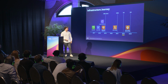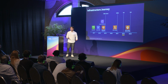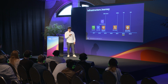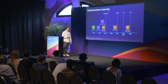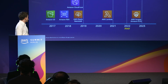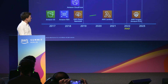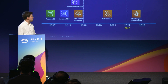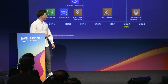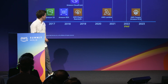As you can see here, we spent probably 5 years trying to find product market fit. Over these 5 years, we initiated our journey with Amazon S3. Then we moved to RDS. Over this time we added multiple services, but it wasn't until last year that we really found product market fit, and we decided to start scaling, from our RDS instances to our compute.